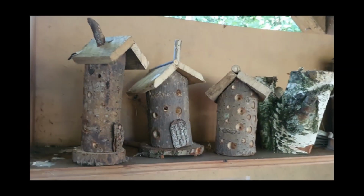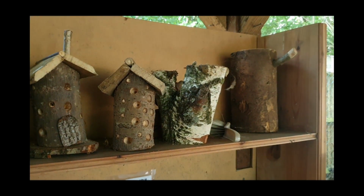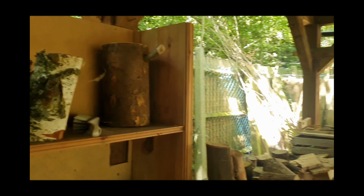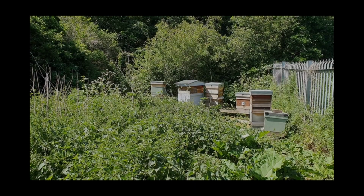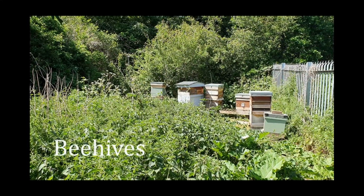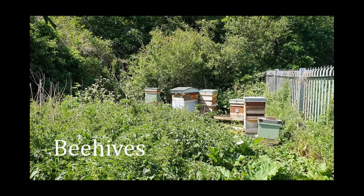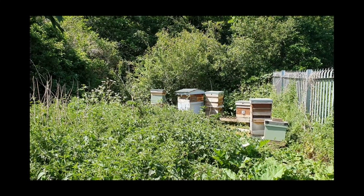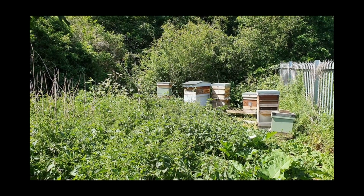So these crafts can be bought at the farmers market, which is every second Sunday of the month, or at our events. And now I'm going to take you around the corner to see our bees. Here are our beehives that house our bees. Very sadly, we lost our equipment in a fire a few years ago, and our bees are now cared for by some local beekeepers who also keep their bees here and look after ours in return.